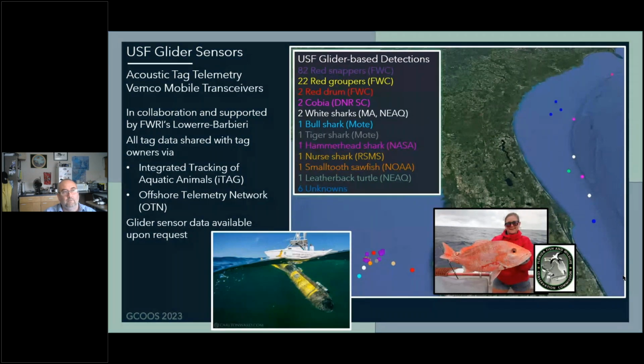We share all that data through the Integrated Tracking of Aquatic Animals network, the iTAG network, and the Offshore Telemetry network. And when the owners of those tags get the data that they've received a ping, we share any of the glider data with them that they ask for.